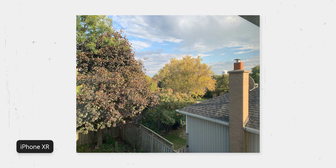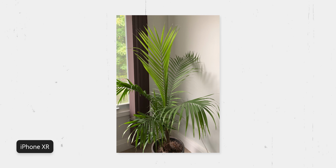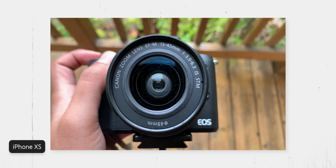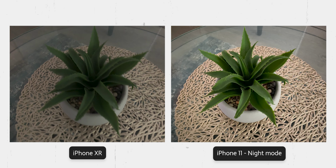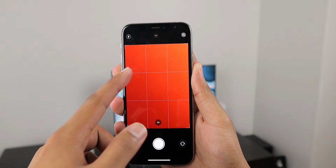The good news, however, is that at least in bright and well-lit situations, photos and videos taken from both phones look really good. They're sharp, well exposed, and consistent. But unfortunately, in low light, photos from both phones don't look all that great. And it's because they don't have night mode, which I believe is one of the biggest drawbacks of these phones. Now, you can get around that by using a third-party app. Just know that you might have to pay for it. So not exactly a perfect solution.